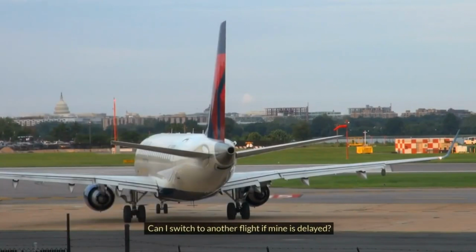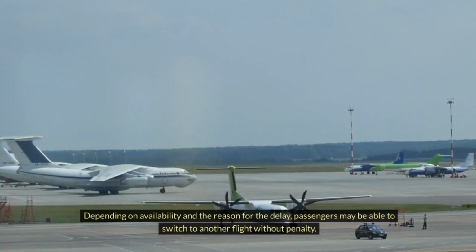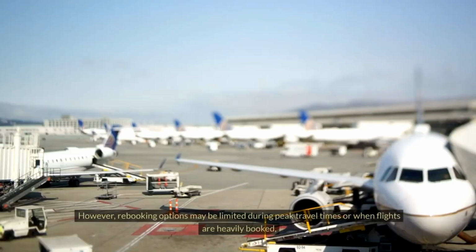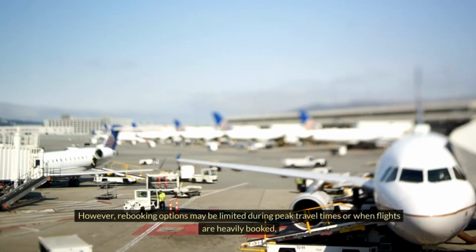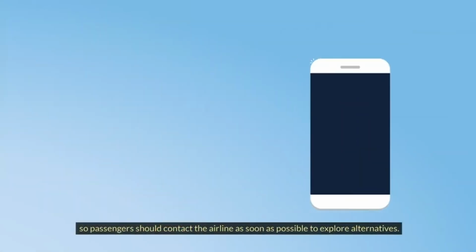Can I switch to another flight if mine is delayed? Depending on availability and the reason for the delay, passengers may be able to switch to another flight without penalty. However, rebooking options may be limited during peak travel times or when flights are heavily booked, so passengers should contact the airline as soon as possible to explore alternatives.